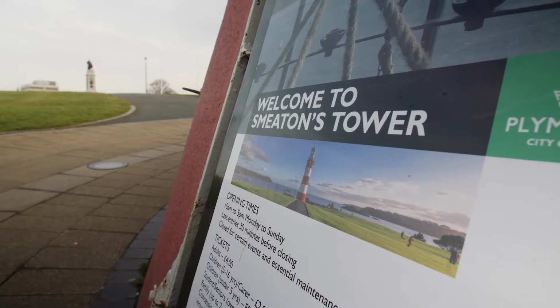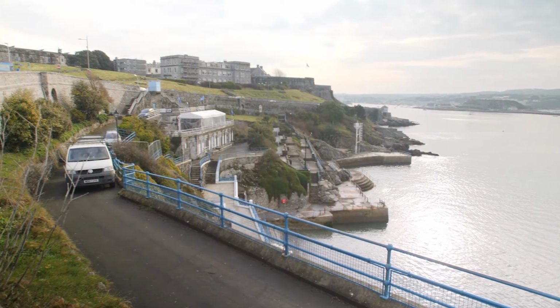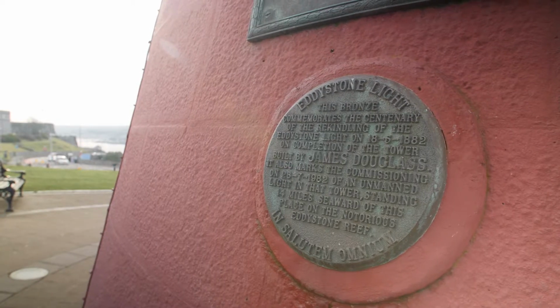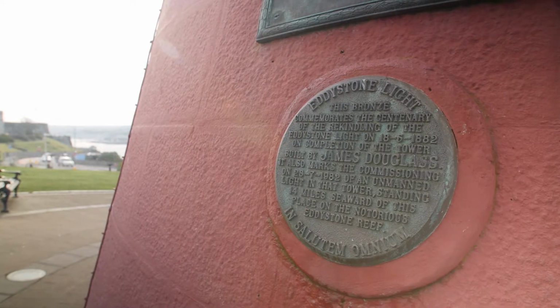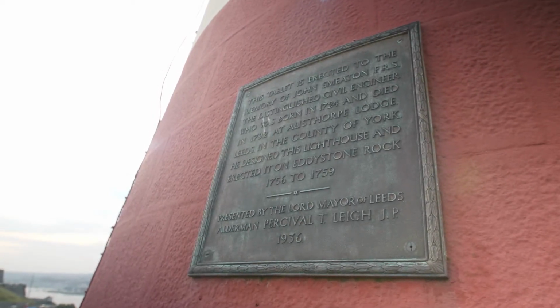The Hoe hasn't always been its home though. It was originally the upper section of John Smeaton's Eddystone Lighthouse, which was moved here brick by brick to commemorate the celebrated civil engineer. It's open to the public, and once you've climbed the tower's 93 steps and ladders, you'll be rewarded with some incredible views.